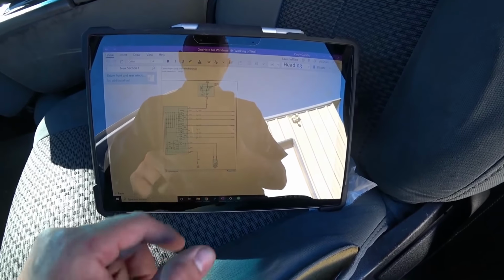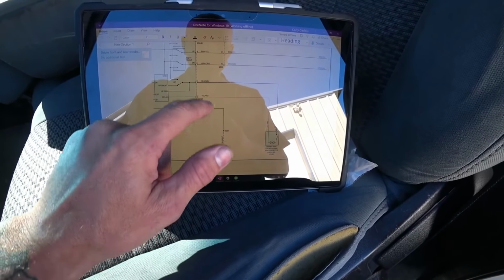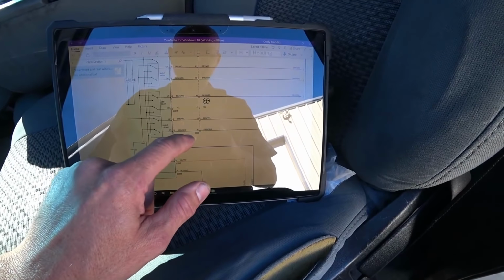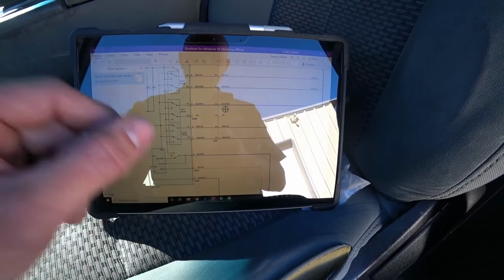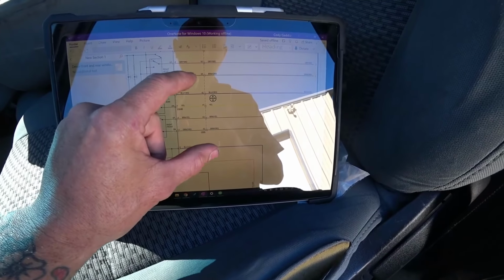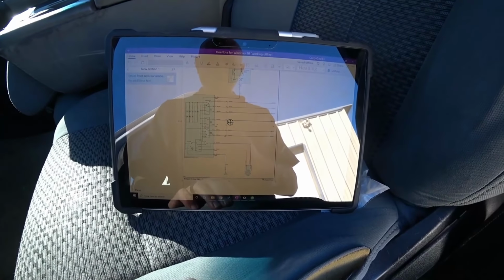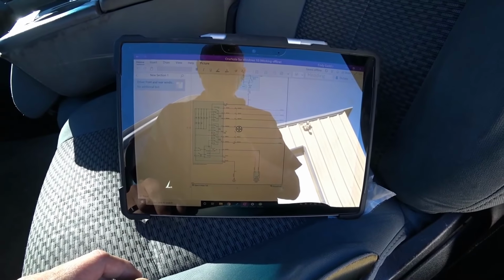I'll write some notes and stuff later on, but verified the ground, verified the power. I was able to roll each window up and down, even the driver rear, by bypassing using the power probe and stuff. So pretty quick and easy. It's nice having this information to where I don't have to hook up to Wi-Fi each and every time if I have to come back to a vehicle, and it just saves all my notes.